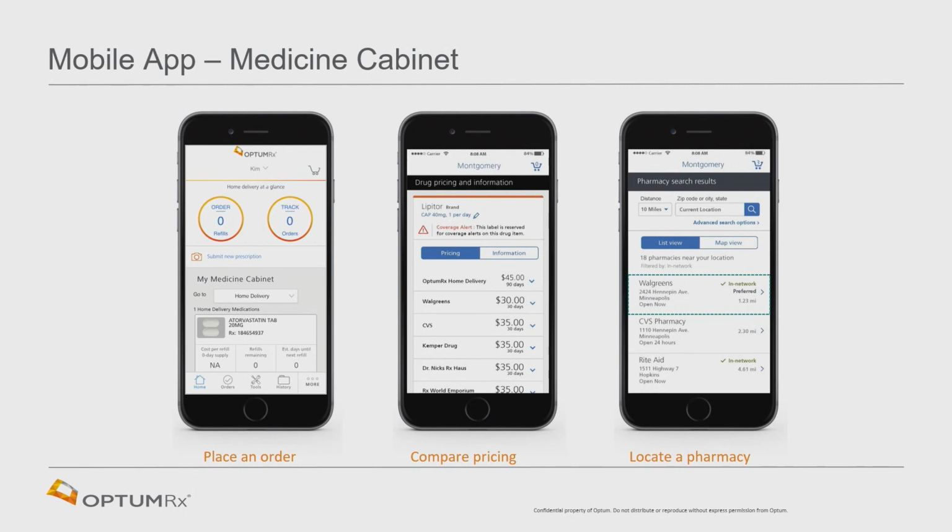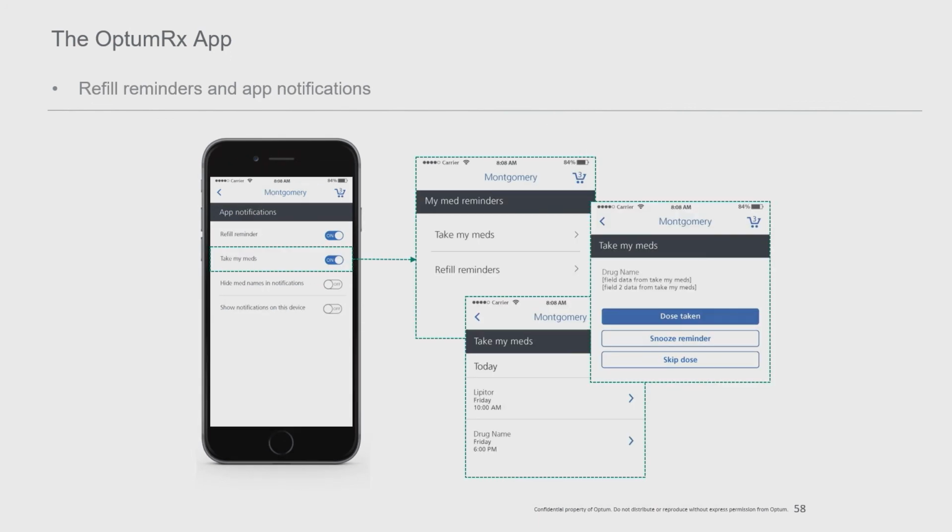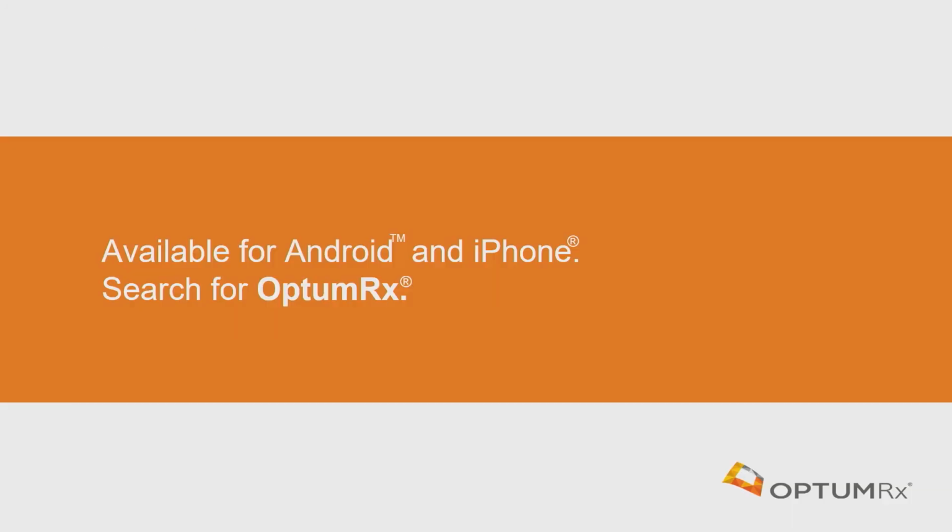Good health is in the palm of your hand with the OptumRx mobile application. With the OptumRx app, managing prescriptions is quick and convenient. Easily refill or renew prescriptions, transfer retail prescriptions to home delivery in a few easy steps, and get personalized service with the OptumRx app. You can compare medication prices and save on lower cost options, track your home delivery order, and find pharmacies near you, all from your smartphone or tablet. The OptumRx app is available for Android and iPhone. Please go to your app store and search for OptumRx.